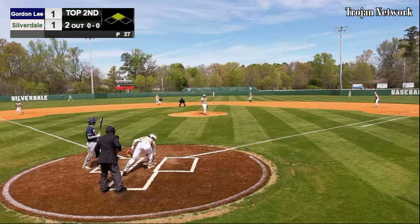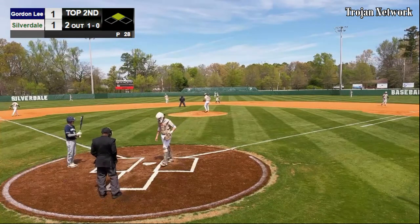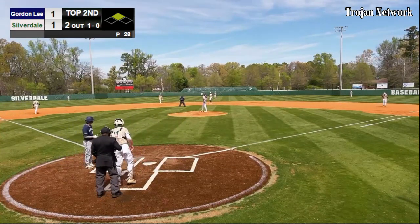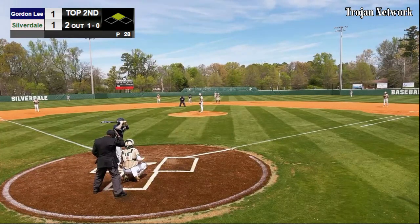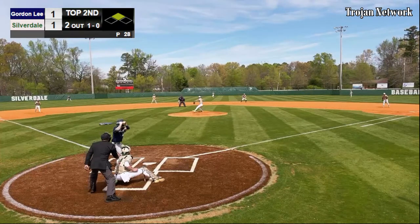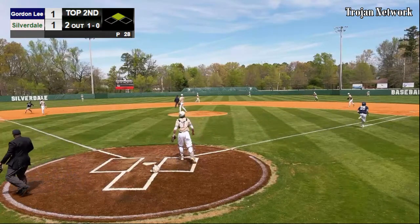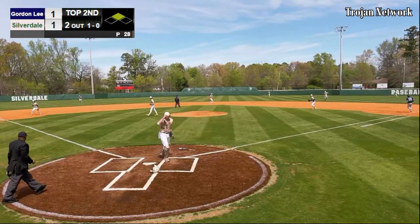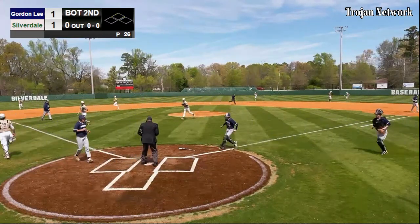Breaking ball. Great block, sir. Blocked up by the catcher. Ball one. Fastball swung on to the right side, popped up. Right fielder drifts over and makes the play. Great hit. Good job, guys. They'll take a seat at the bottom of the second.